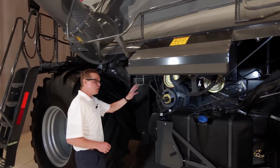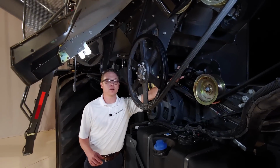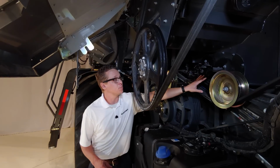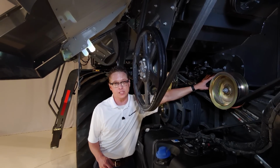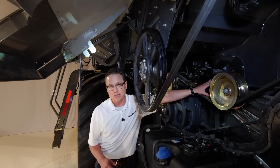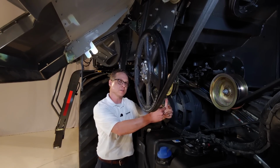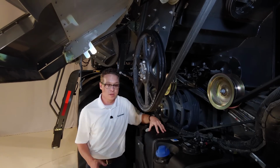Our next weekly grease point is our larger U-joint for the chopper drive. While we're here, I'd also like to point out the timing adjustment for our accelerator rotor lugs. There's a little access window that we can view that. We want to make sure that the lug is in the center of the other 2 lugs.